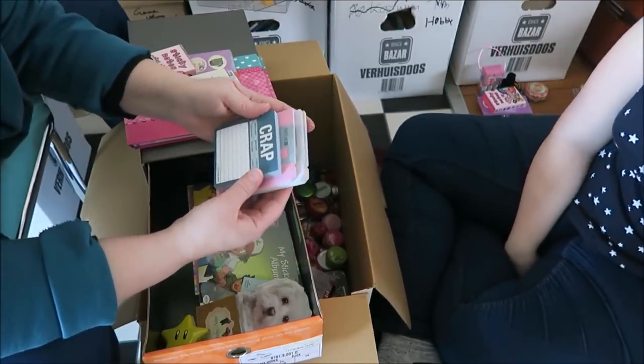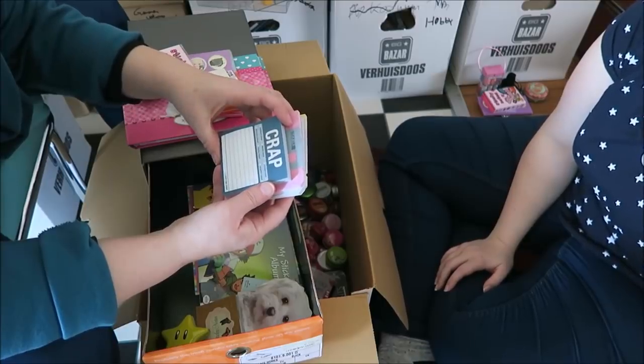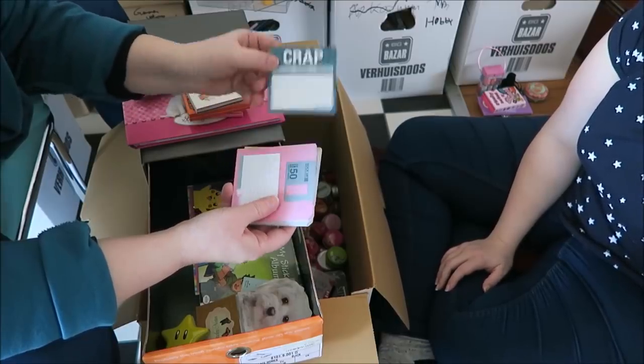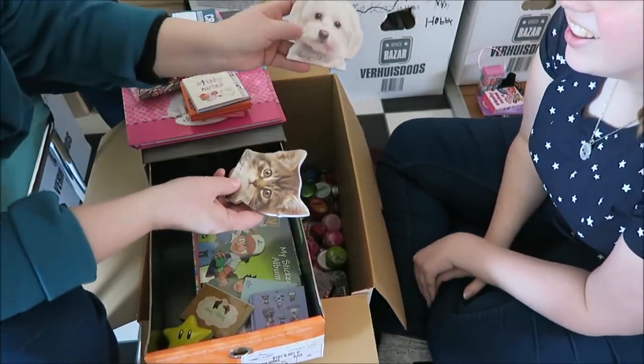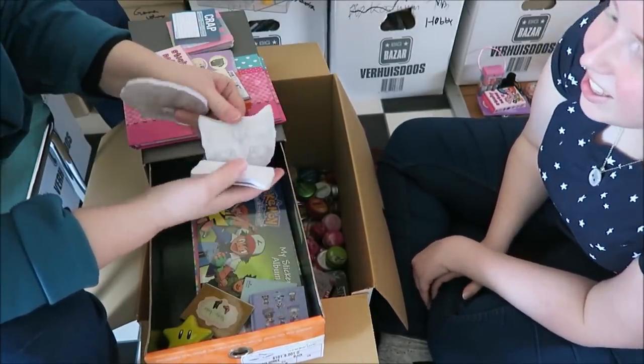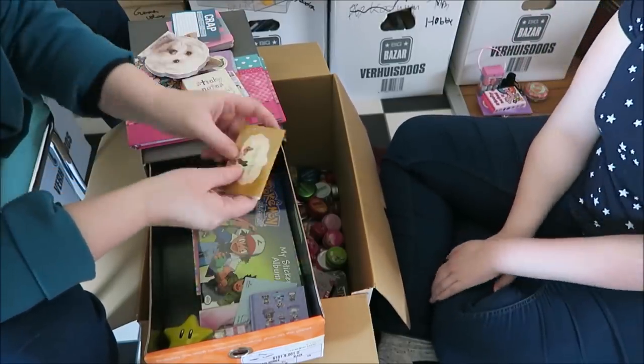Okay. This is crap. Boring crap, more crap, other crap, crappy crap, total crap, and useless crap. Well, that sounds like something for me. I've got a doggy. Oh, God. And I've got a kitty. But I don't want it. Yeah, me neither. It's cute.